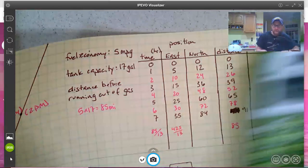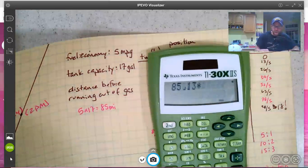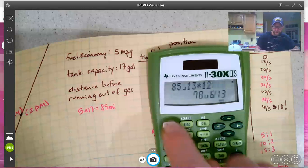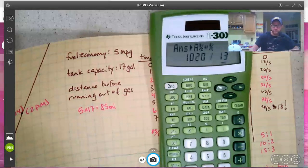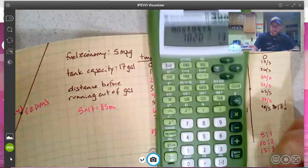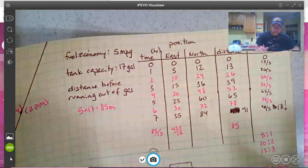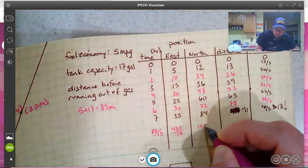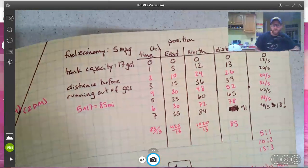Okay. And then we'll take 85/13 and multiply by 12. I get 78. I'm going to turn that into an improper fraction. Notice the procedure for turning things into an improper fraction. Second, then hit the ABC button, and then just go down here and hit enter. Second ABC, enter. 1020 over 13. Okay. So 1020 over 13.